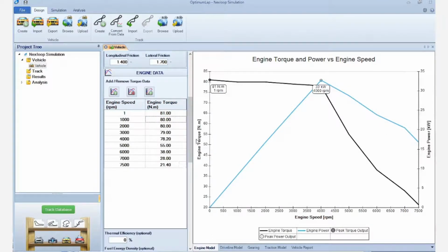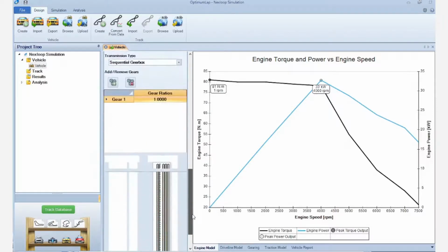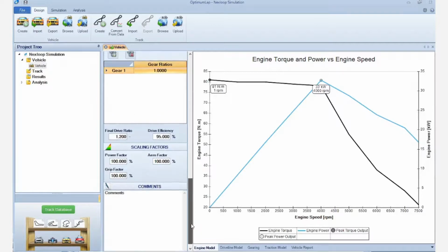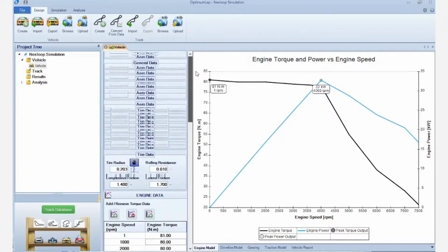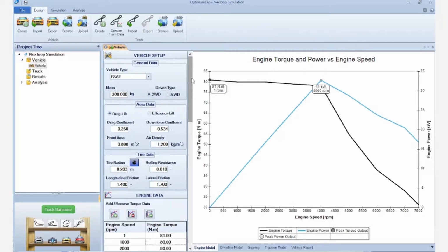So yeah, we have put in the data, and the one thing by which you can ensure the data you have put in is acceptable is that this sort of chart should come up. It's basically your engine torque versus RPM, and the blue line which you can see is the power. So basically we have set up our entire simulation inputs. We are good to go.